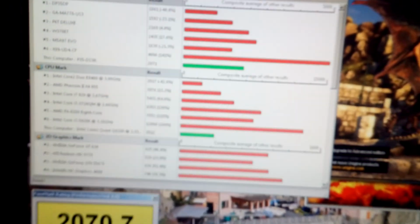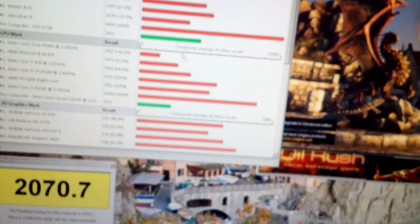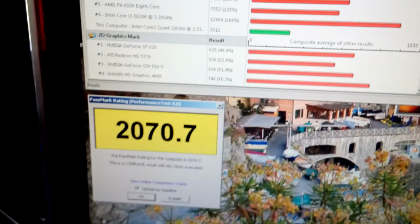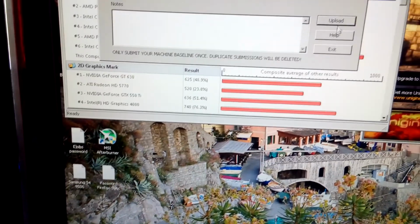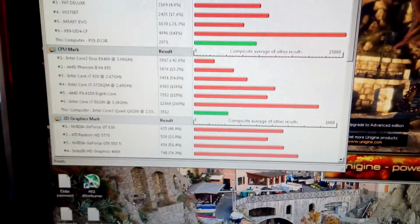Furthermore, I want to show you. Let's start with the, let's see what we have right here. We're going to close this and exit, and we're going to focus right here.